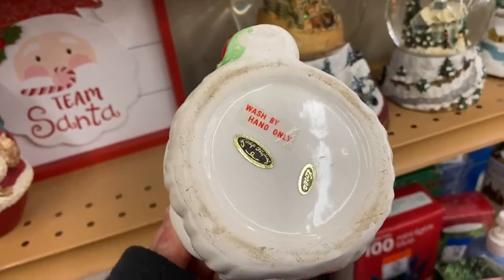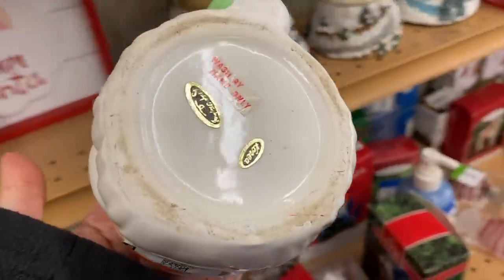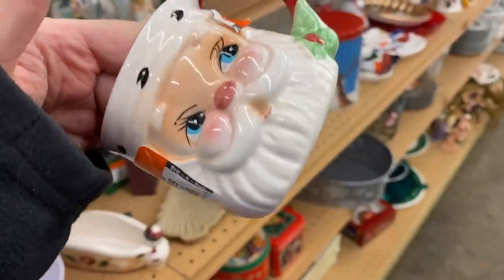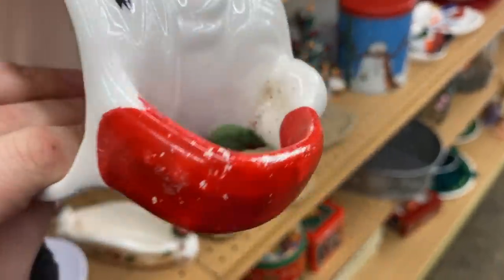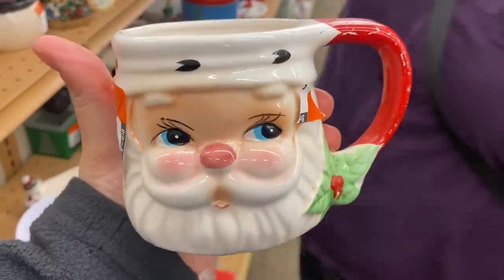Oh my goodness. Santa mug. Vintage Santa mug. Korea. Only 99 cents. This is a Joseph original, actually. Made in Korea. Makes it late 70s, early 80s. It does have a chip in it. There is some paint loss on it, but it is only 99 cents. Can you believe that? How cute! When's the last time we found a Santa mug in the wild? Can you remember? No. Might have to pick that up.